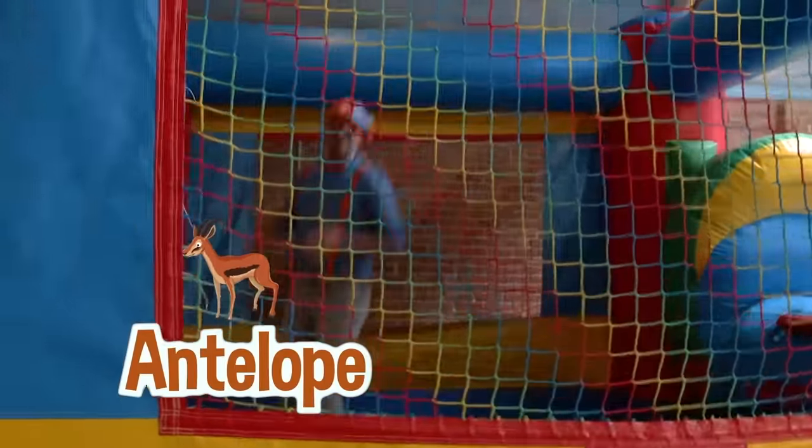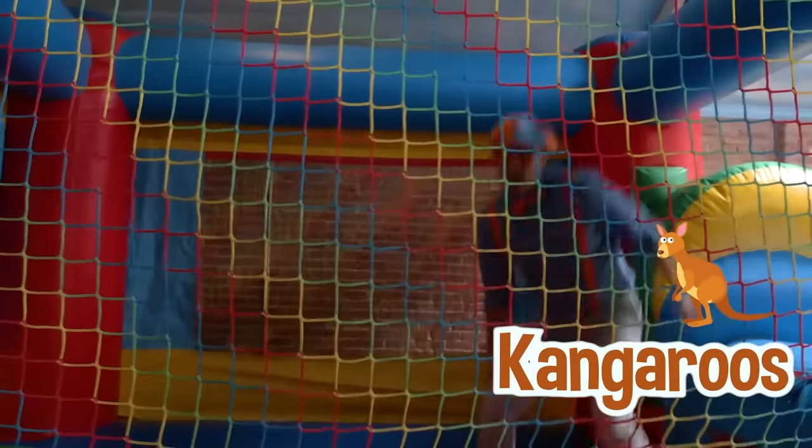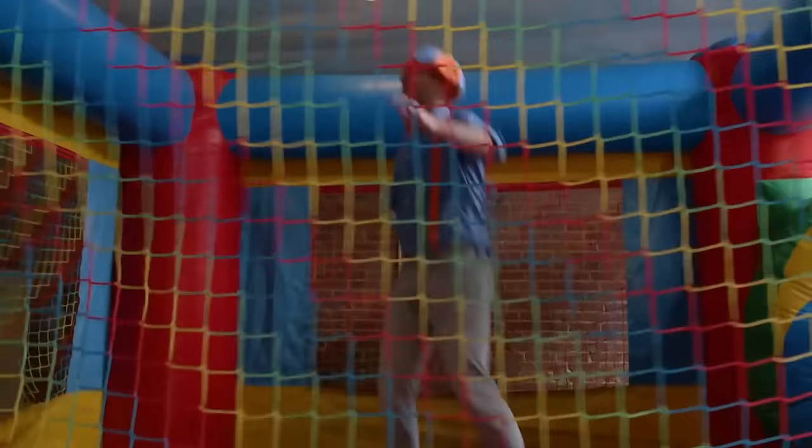Antelope, kangaroos, look at them all. Woohoo!